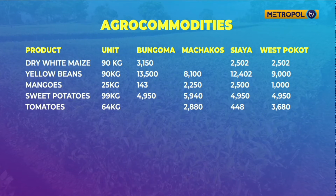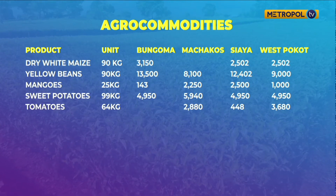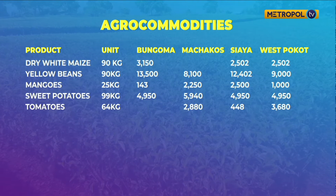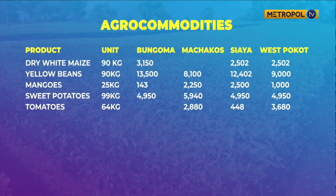We have dry white maize per 90 kg in Bungoma is 3,150. And then in Machakos, in Siaya, we have 2,502. And then in West Pokot, we have 2,502. West Siaya and West Pokot are a bit economical there.